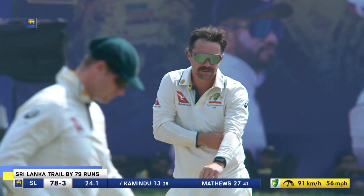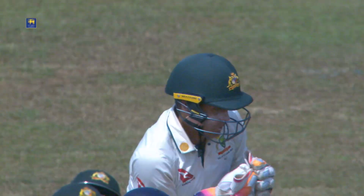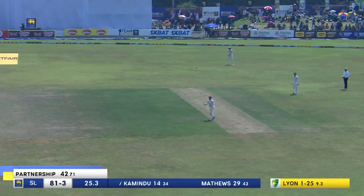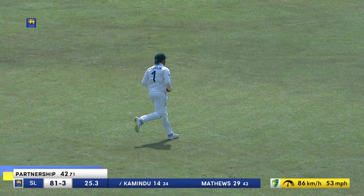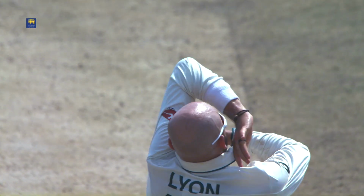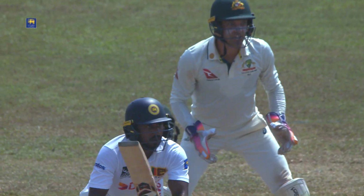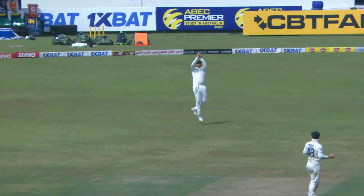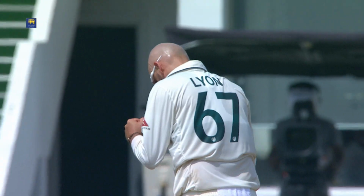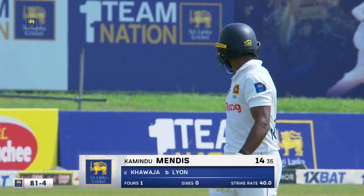By the looks of it, I think that was a nick. Yep, yes, definitely. He's chipped that straight to Khawaja. There you go. Another wicket for Nathan Lyon. He tossed it up, enticing him into the big drive. And look at Usman Khawaja. He was just hunting there, ready for the catch. Twin baggy greens on. Took it beautifully. He departs for 14. And Sri Lanka now 81 for 4.